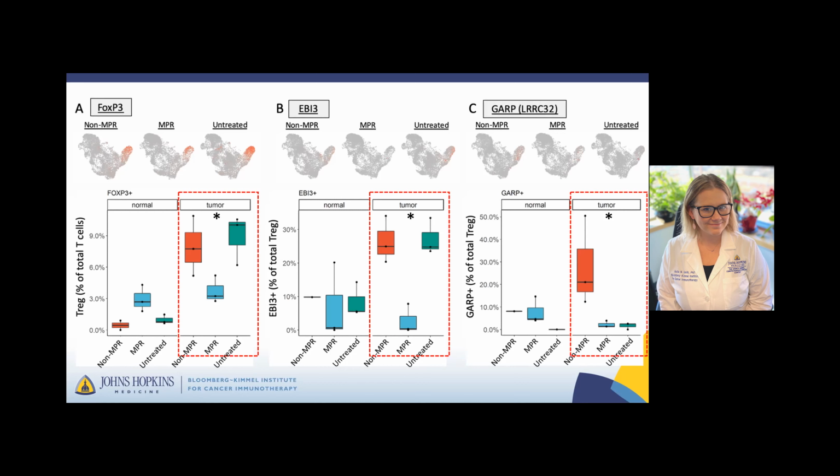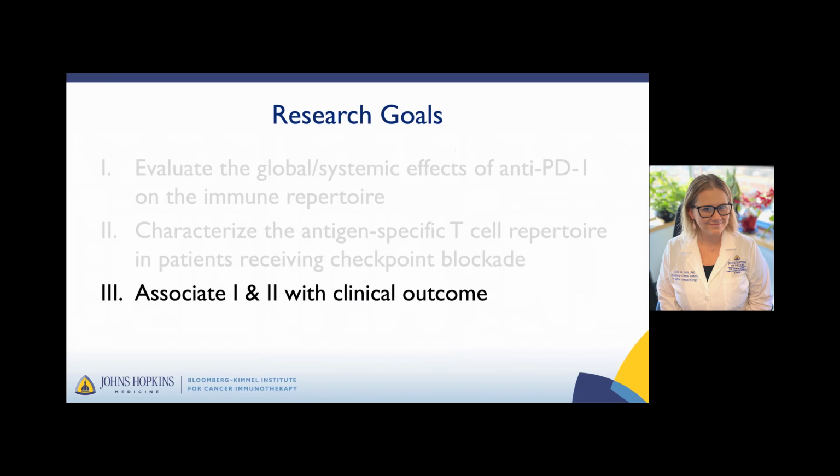And how the single cell plays into this is that once we identify T cells with GARP or EBI3 or with features of interest, we can clone out the TCRs because we'll have the alpha and beta from the single cell, and then we screen the TCRs for recognition against a library of class 2 antigens, and this is something that we have ongoing right now. And then of course we can also look at the dynamics of these T cells and their anatomical distribution in these patients. So the last thing that we hope to do is associate 1 and 2 with clinical outcome.